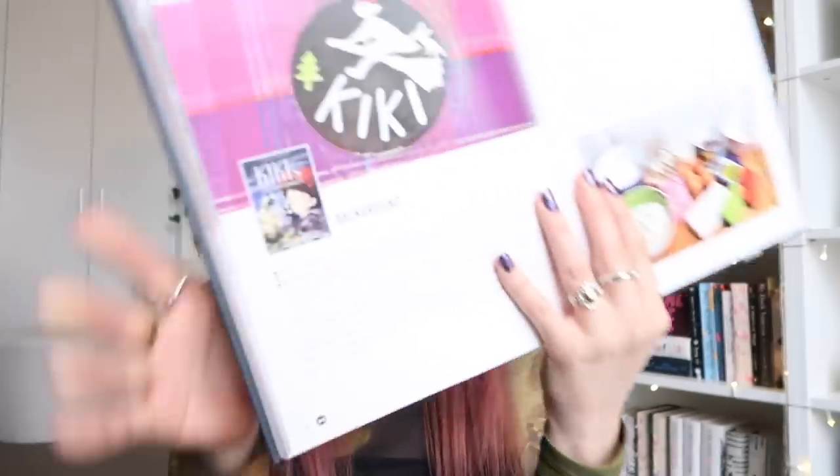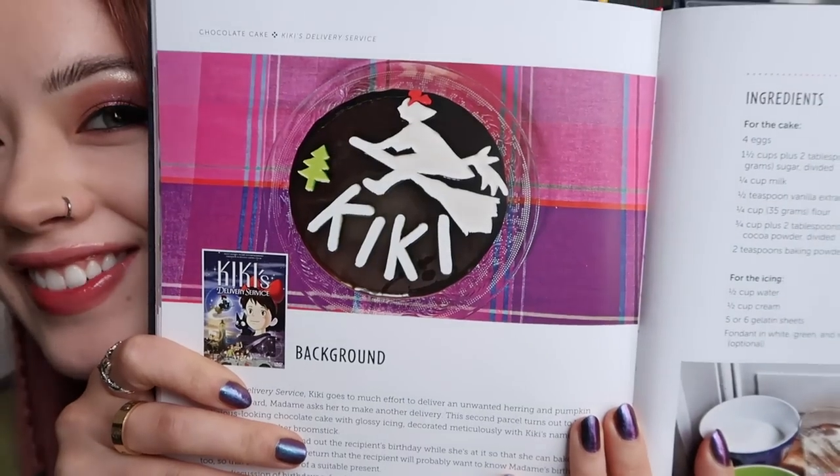I think I mentioned before that I want to do a fun cooking video, so maybe I can also cook something from this. I have been slacking with my cooking, but I really do love cooking and baking, and there's also some fun ingredients in here. Oh, sorry, did I say ingredients? Desserts. Kiki's Delivery Service chocolate cake. Look, I definitely need to make that.